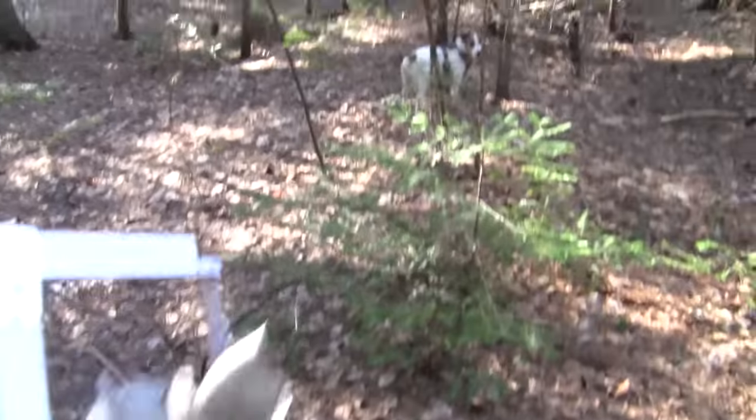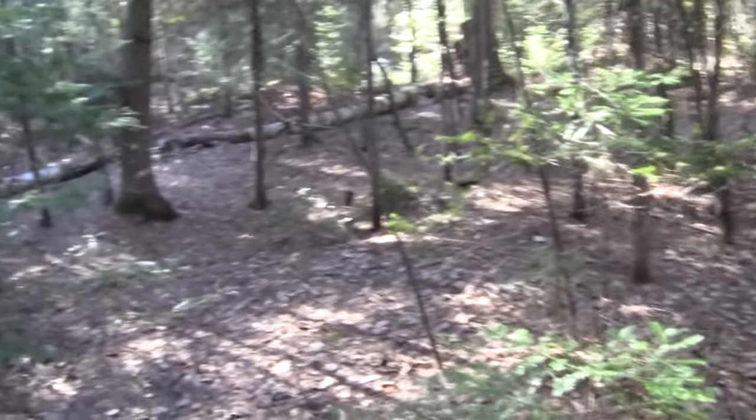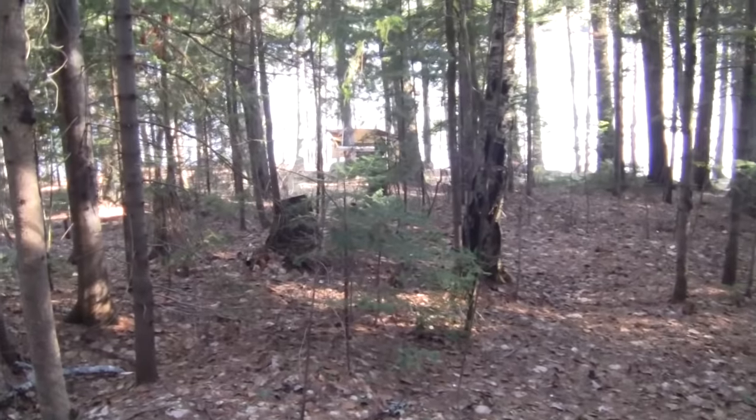We're just doing our usual scout, picking up some birch bark, and looking for some standing dead. We have quite a bit already, so we may be good. I just figured I'd come out and have a little poke about.